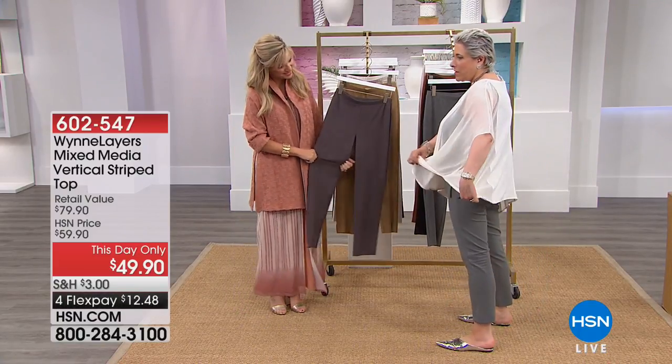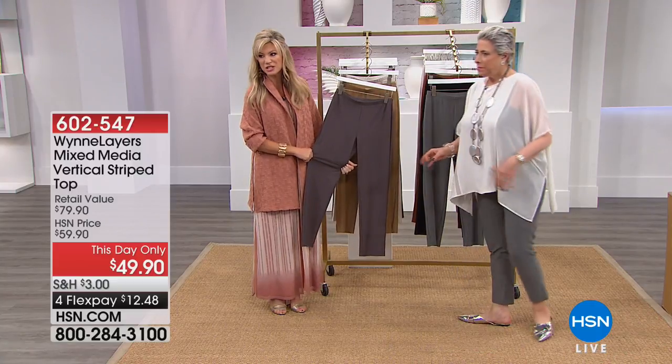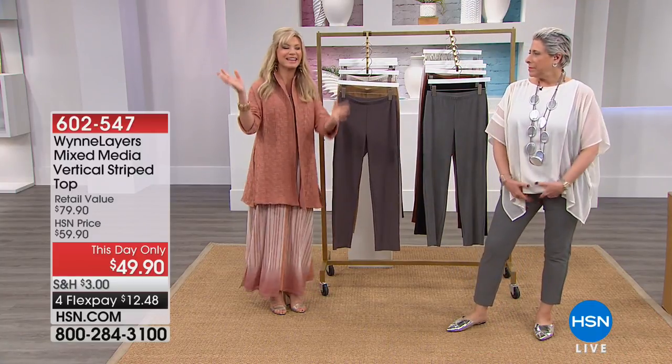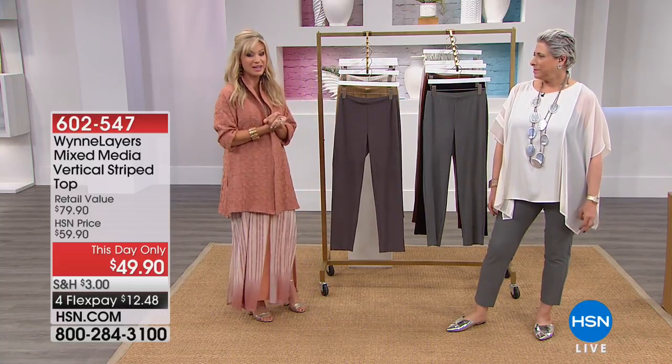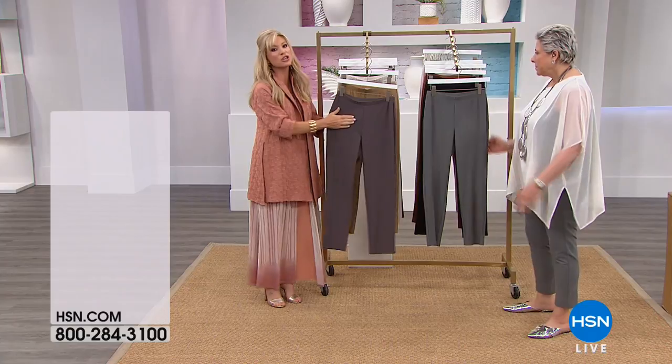And of course, it's got the side slits. Isn't it beautiful? It's so lightweight and freeing and sophisticated. It's just beautiful, and at $49.90, you can't beat that price. All right, finally, we get to talk about the pant.